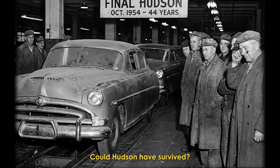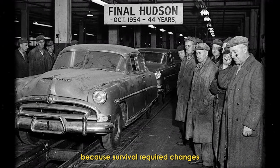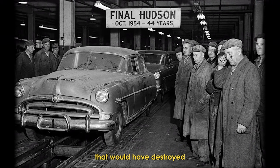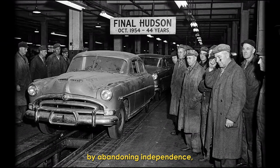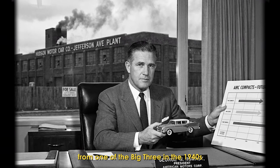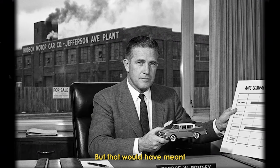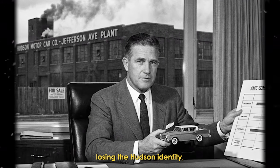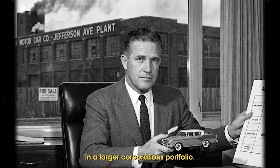Could Hudson have survived? The question is complicated because survival required changes that would have destroyed what made Hudson valuable. The company could have survived by abandoning independence, accepting a buyout from one of the Big Three in the 1940s when Hudson still had value. But that would have meant losing the Hudson identity, becoming another nameplate in a larger corporation's portfolio.